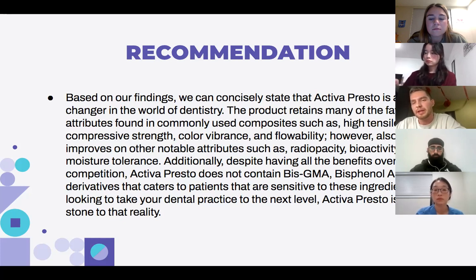Additionally, despite having all these benefits over the competition, Activa Presto does not contain bis-GMA, bisphenol A, and BPA derivatives, which caters to patients that are sensitive to these ingredients. If you are looking to take your dental practice to the next level, Activa Presto is a stepping stone to that reality.